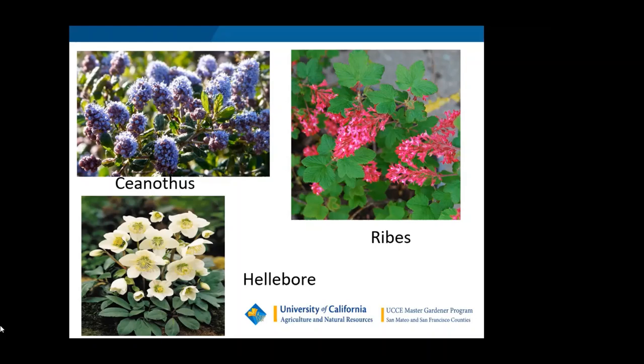Ribes is a very beautiful plant. It has these lovely flowers. It generally comes in white and pink, some kind of a red. They like an area that has not so much sunlight, maybe morning sun, afternoon shade. A hellebore is about the same, morning sun, afternoon shade. So here are some options. Ceanothus can grow in any. They'll grow in the shade, they'll grow in heavy sun, not so particular.